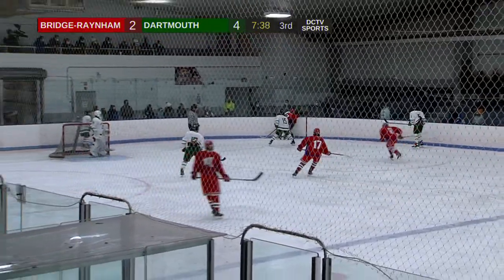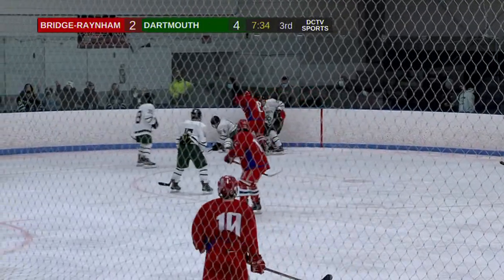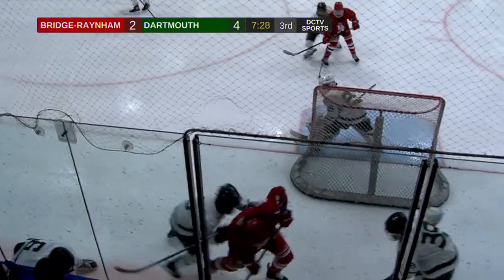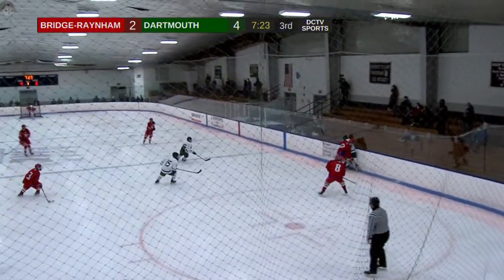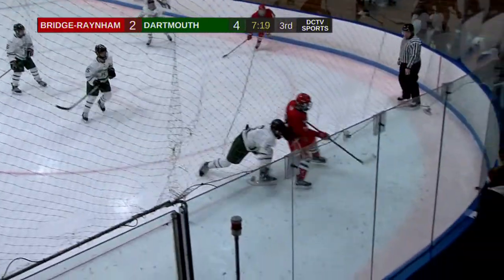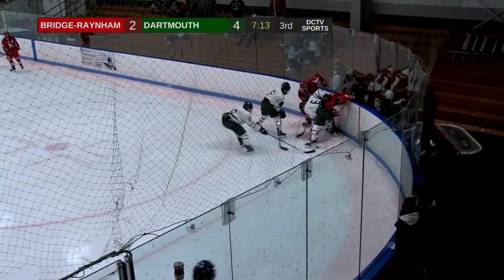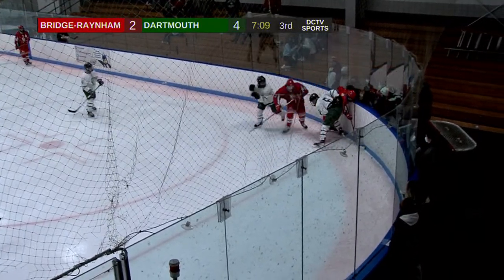Yeah. Nelson along the boards, battling with Dylan Resendiz. Down goes Cullen Larrabee. The Dartmouth fans looking for a call and do not get one. Reed Martin up on the wing. Martin put up against the boards. Big hit that time by Larrabee, as Larrabee takes the body right down here in the defensive end. Josh Nelson trying to keep the puck away from the front of his own net.